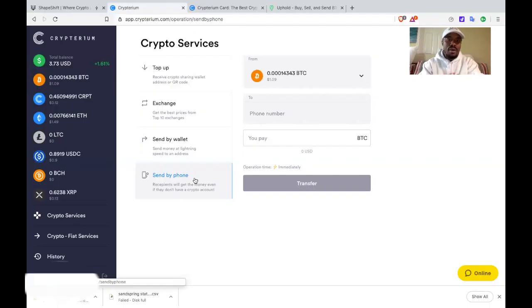I believe that Crypterium is one of the only platforms that's allowing this ease for users to be able to do such functions right from their cell phones using cryptocurrency. And that's huge, because in order for mass adoption to happen, we have to have a way where beginners can be able to send, spend, and use their cryptocurrency without having to think about the crazy nuances that come with the actual cryptocurrency technology.